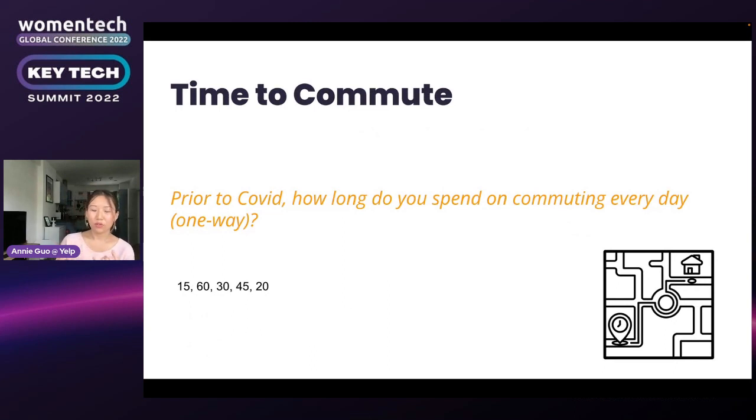So the first thing I did is I picked 5 colleagues and I asked them, how much time do you spend commuting one way? And then they gave me the 5 numbers that you see here. This is obviously based in the UK because I am based in London. And you can see that in this random list of 5, 15 minutes, 60 minutes, and etc., the smallest is 15 minutes and the biggest is 60 minutes.